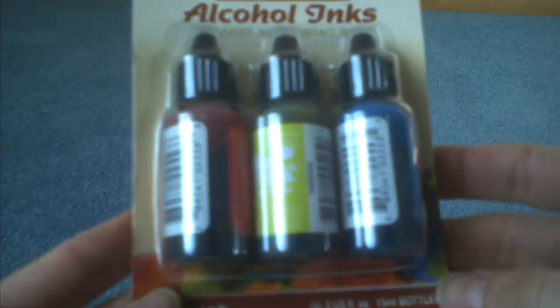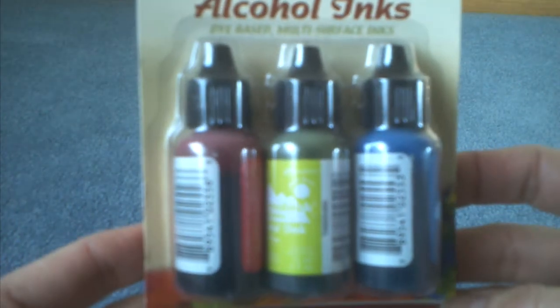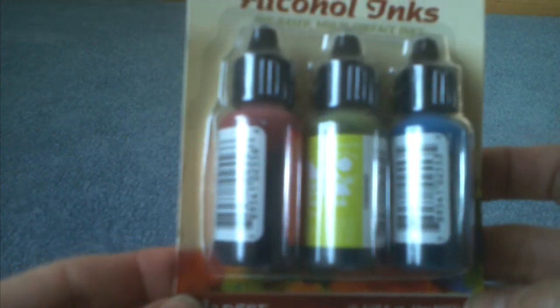And then I decided to try the alcohol inks. I've seen a lot of people do things with these, and being able to alter different metals and other different surfaces, I thought I'd give it a try. So I got an awful lot of product for the amount of money that I spent. So Consumer Crafts is a website you might want to check out.